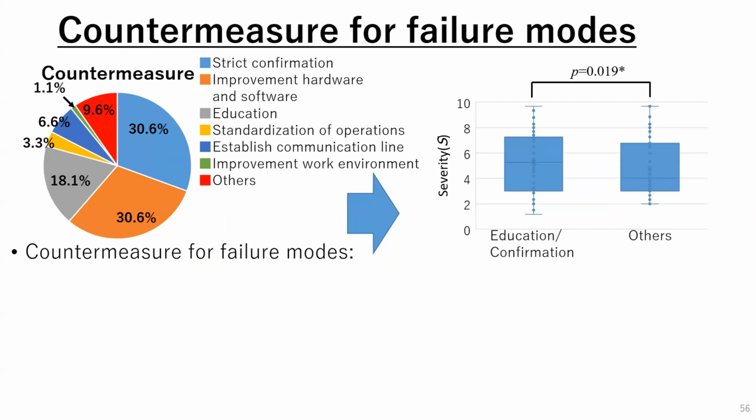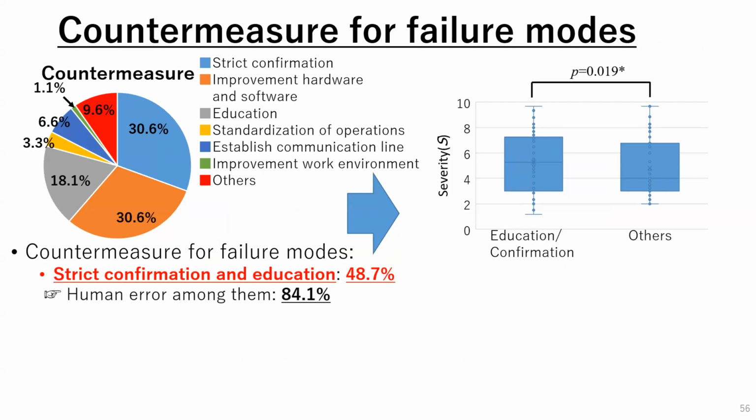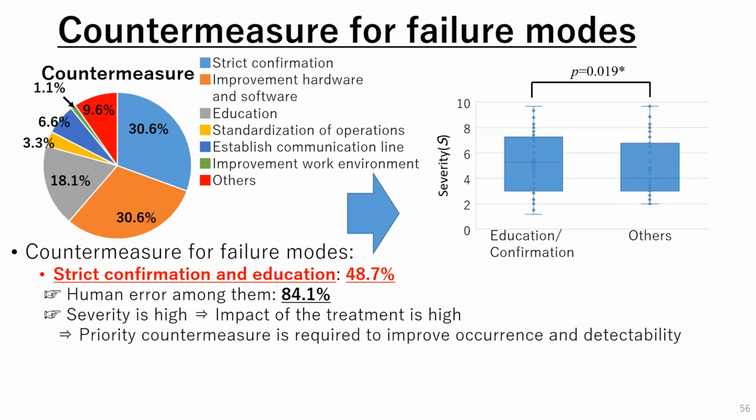Here, I show you the countermeasures for identified failure modes. Countermeasures of strict confirmation and education reach 48.7%. Among them, failure modes associated with human error are 84.1%. Furthermore, according to the right figure, the severity of those failure modes is higher than the others, so the impact is very high. Therefore, priority countermeasures are required to improve occurrence and detectability.